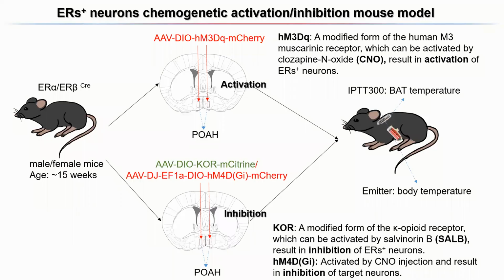So for this purpose, we generate a mouse model which allows us to selectively activate or inhibit the ERα neuron or ERβ neuron in the POH. Specifically, we use the ERα or ERβ Cre mouse model. So for the selective activation model, we stereotactically and bilaterally inject the Cre-dependent virus, the AAV DIO-hM3Dq-mCherry, to the POH.